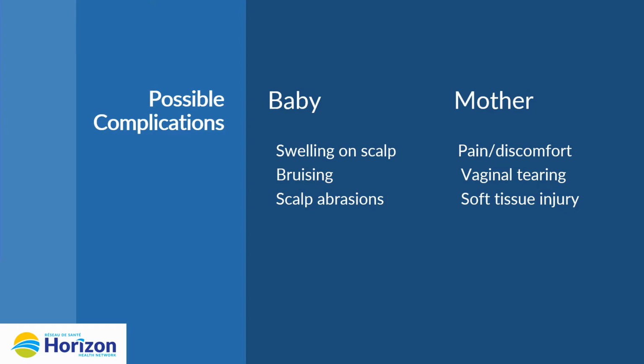Vacuum and forceps-assisted deliveries have possible complications for both mom and baby. You may see swelling, bruising, or lacerations on your baby's scalp where the vacuum or forceps were placed. Discomfort may occur when the healthcare provider is applying the vacuum or forceps. Vaginal tearing and soft tissue injury are possible with assisted delivery. Your healthcare provider will give you options to reduce discomfort in your recovery.